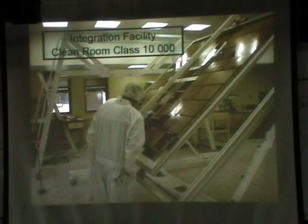For the integration of solar arrays, we have an integration facility that is a clean room with filtered air. This is classified as a 10,000 clean room. This is the place where we produce the solar arrays for satellites.